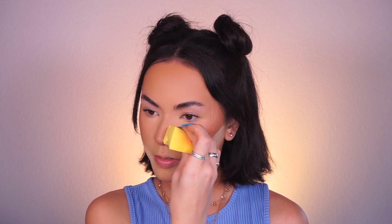And last step for my base, I'm going to set everything. It is super dry outside and super hot, so I'm not going to do a lot. But I'm going to take Spongebob with a little bit of Laura Mercier setting powder and bake right underneath. He has a very sharp edge, so it is very good for baking. I literally just said I wasn't going to do a lot, and then I just did this. And I'm going to use the shorter side and bake the corner of my nose.